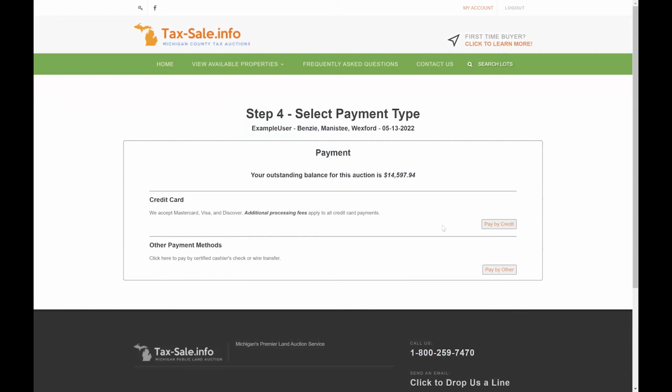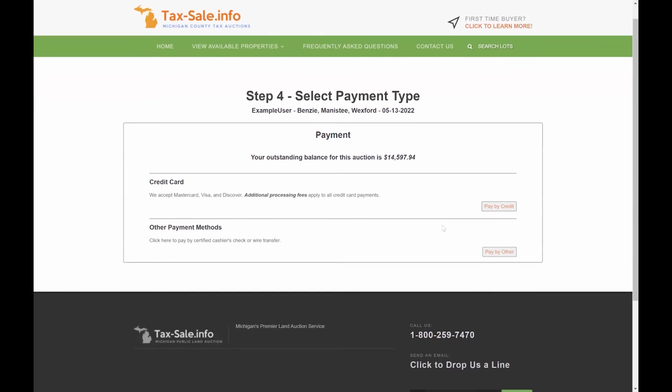If you're trying to make a partial payment by credit card, you will need to call us to do that over the phone. So you'll want to use that 1-800-259-7470 number to give us a call and we can help you out with a partial payment. If you plan to pay entirely by certified check, or by wire transfer, you can just click pay by other here, which is what I'll do for this example.